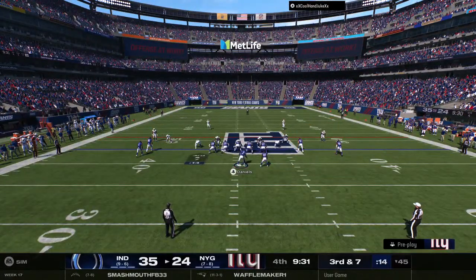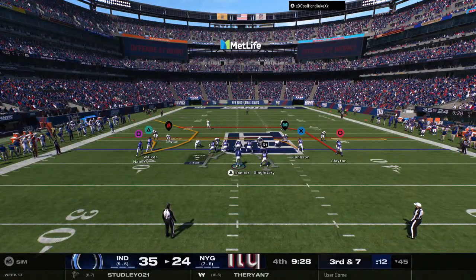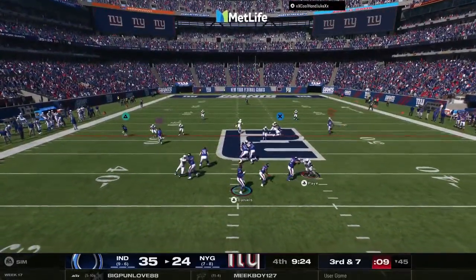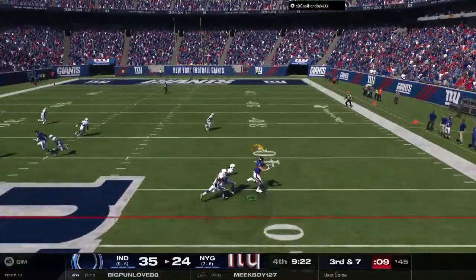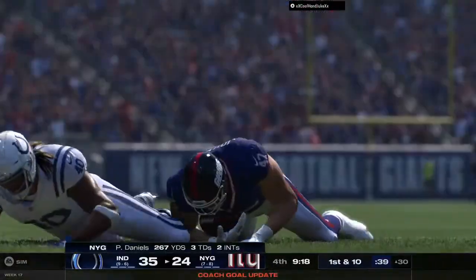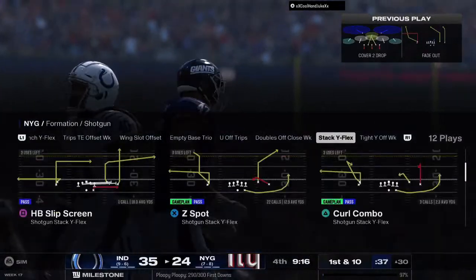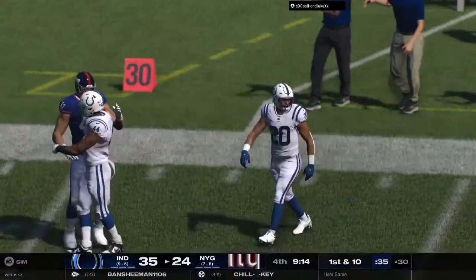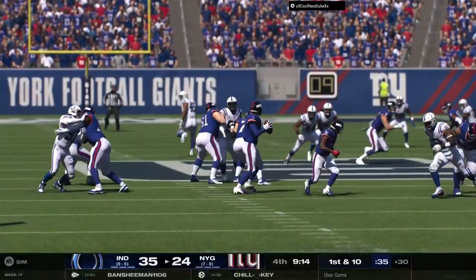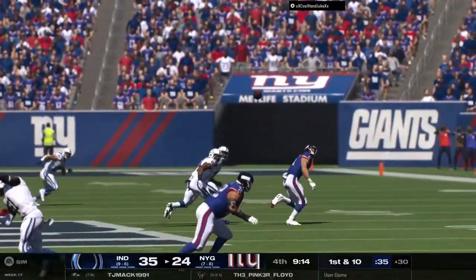Ready. 60 by 6, 60 by 6. Hut, hut. From the gun, it's Daniels. It's caught right side by Johnson. And they catch up to him, but not until he's got a huge gain and a 1st down. That one goes for 25 yards. And it's good enough for a New York 1st down.